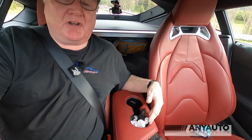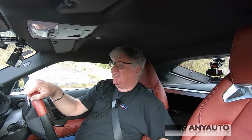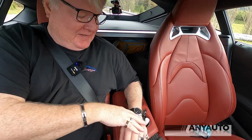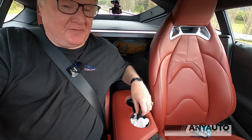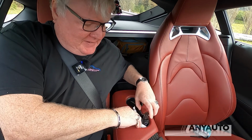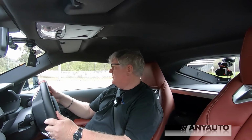Before we set off on the road, I want to try not to put anything tall in the cups because, as you can see, it's right where your arm goes. And even something the size of my vape takes up the space, and I've got to kind of stuff it in there.